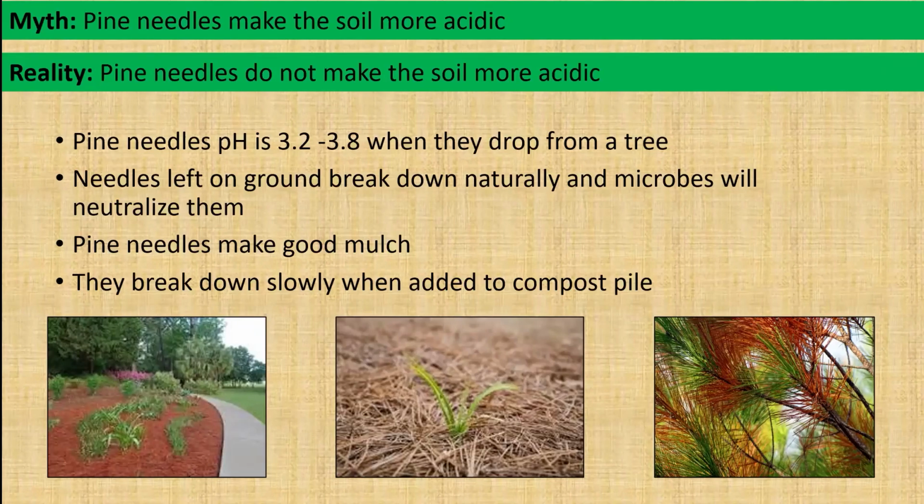Pine needles make soil more acidic. Some of you are thinking, yeah, I used to think so too. But actually, pine needles do not make the soil more acidic. You see, pine needles have a low pH, about 3.2 to 3.8, when they drop off of the tree. But as soon as they hit the ground, the needles start to break down naturally. And all the microbes that are in the soil are going to help to neutralize those pine needles. So they're not going to have a low pH.